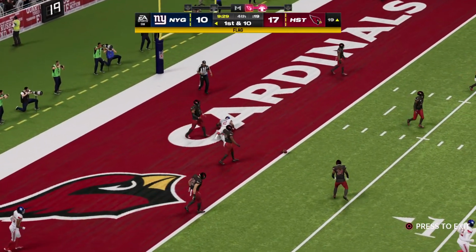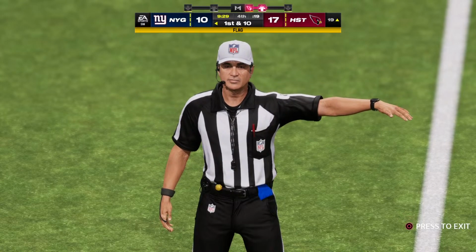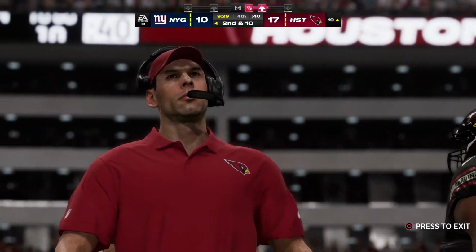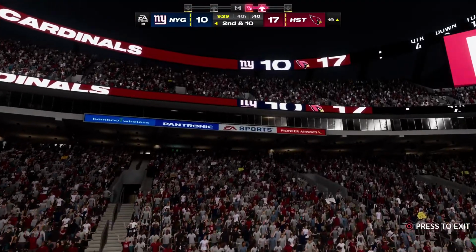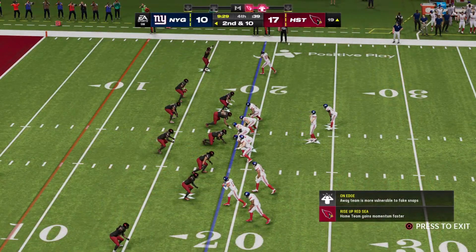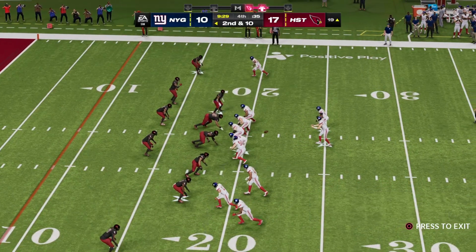And a flag comes in as that one falls incomplete. Well, let's see who this is on. So they say he went out of bounds, came back in, then touched the football. Can't be the first guy to touch it when you come back in bounds. That's why the penalty goes against him. Have to know where you are on the field.